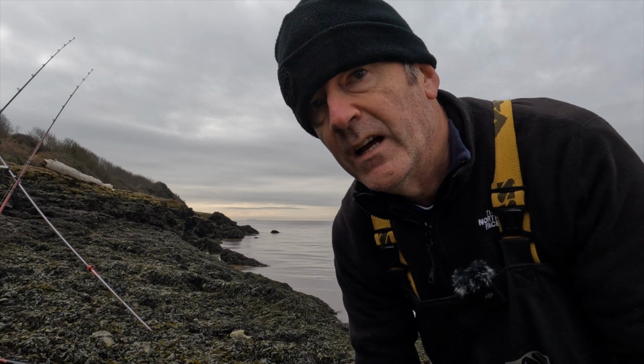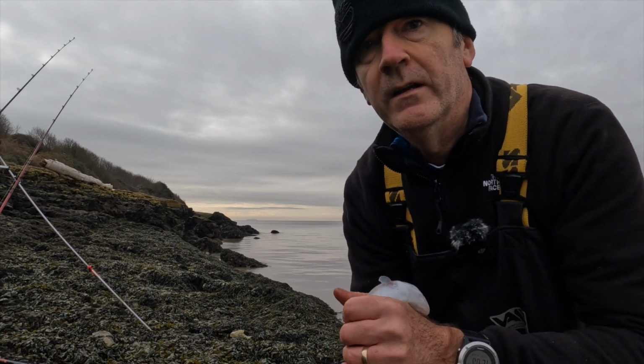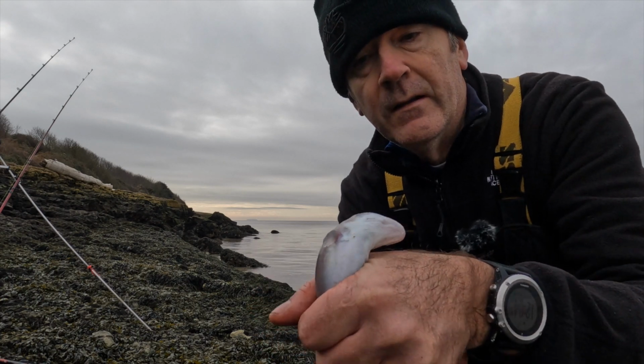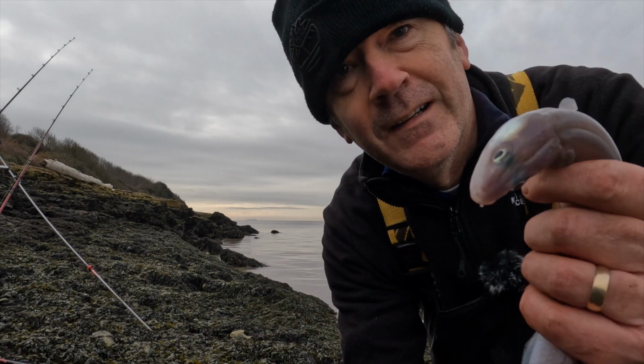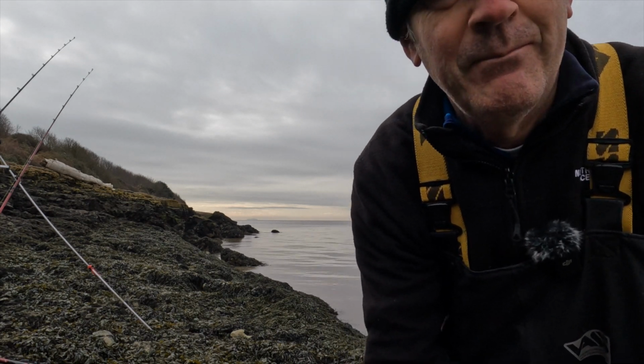And also that whiting I had, I didn't really see a bite as such on that one. Anyway, little wriggler. Second fish of the day. Let's put him back in. Well, that's half an hour before high water. Just the whiting and the tiny conger.